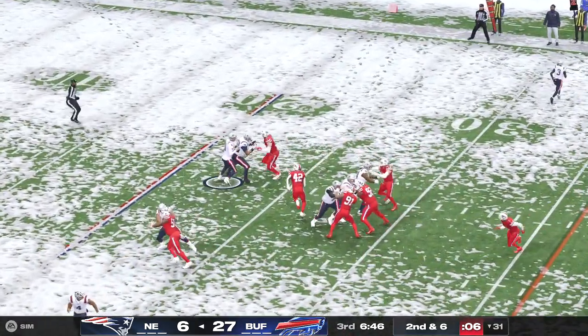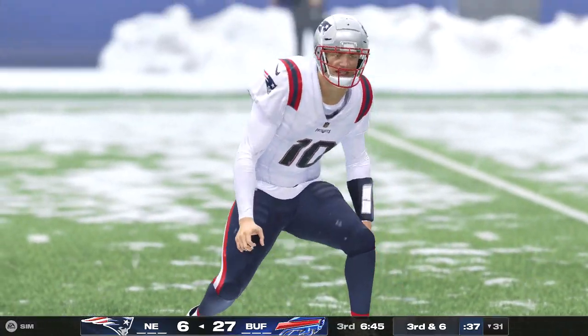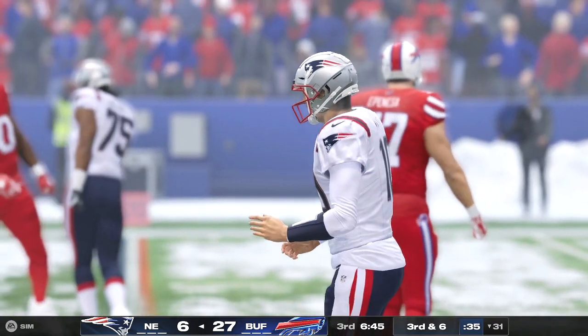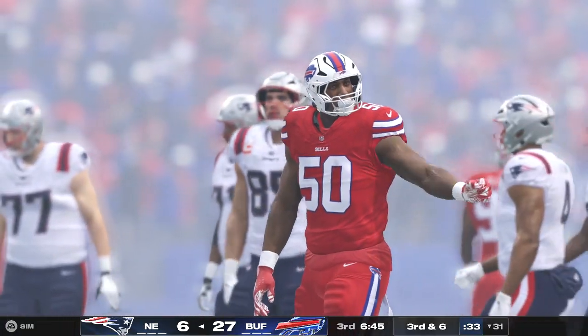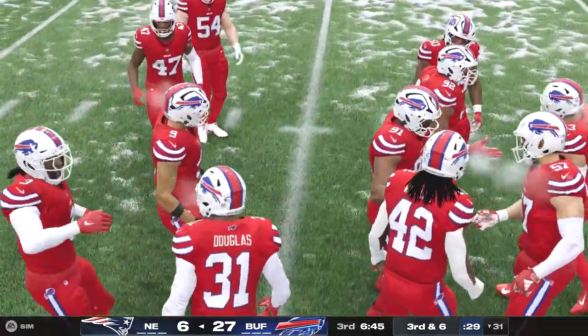May to throw on second down. Hit as he throws, and it is incomplete. Just couldn't deliver that one the way he wanted to. Not really sure if there was much there anyways. We do know it'll be third down.